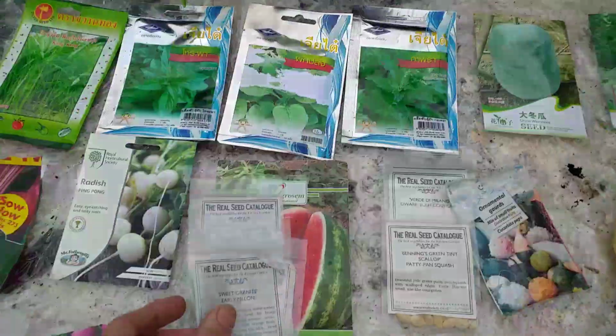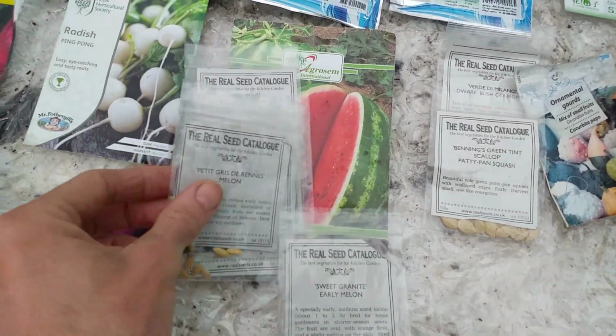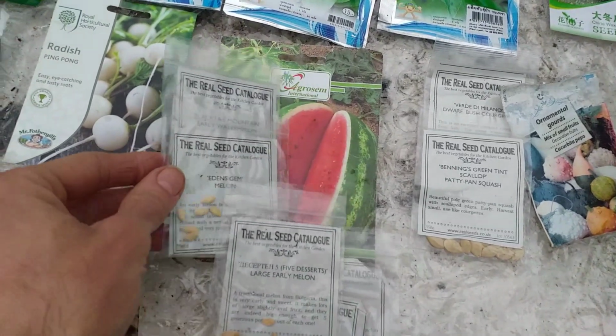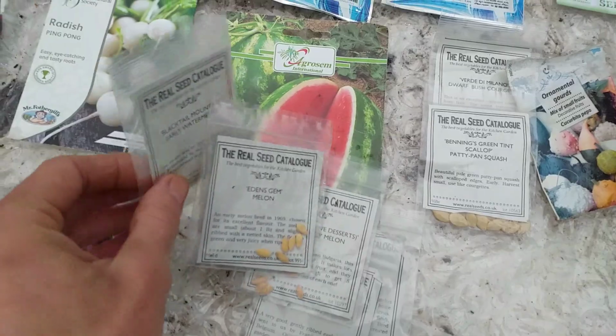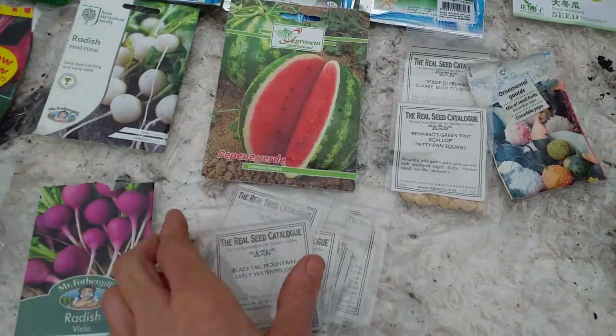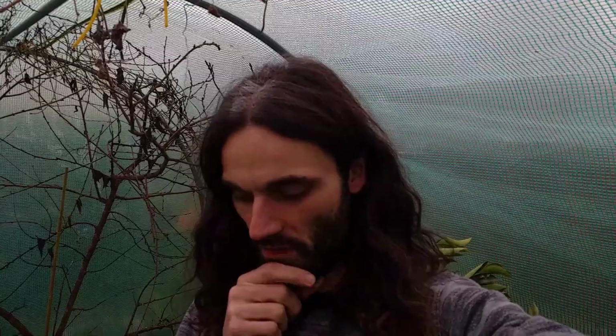Now we'll look at the varieties of melon. So I've got Sweet Granite early melon, Petit Gris de Rennes melon, Five Desserts large early melon, Eden's Gem melon, Blacktail Mountain, and Pepino Verde. I'm going to be running a melon project this year, but it's going to be quite specific the way I'm going to be doing it, spending quite a bit of time on organising it and getting it as close to perfect as I can with the time that I can dedicate to it. So you may be interested in staying tuned for that, because if I could get a good melon crop, it would be very satisfying indeed.